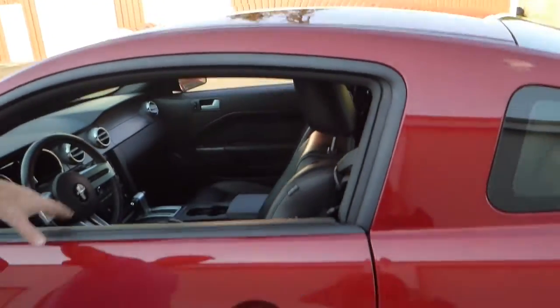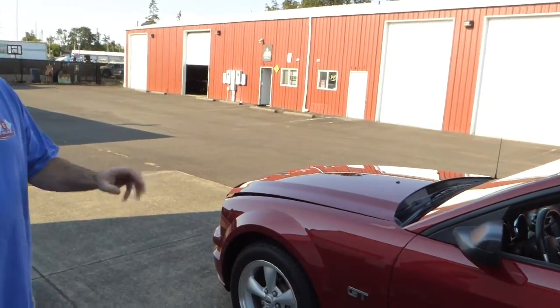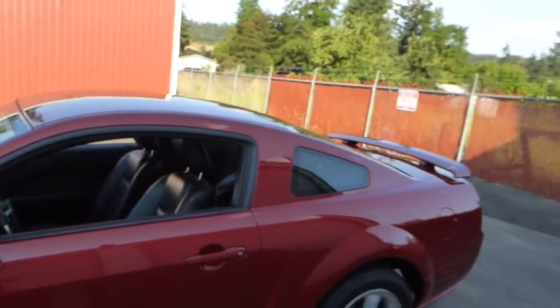Like I say, if you like these Mustangs, you've been kind of thinking about getting one or looking for one, this will make a very nice choice. It's truly excellent. It really is.